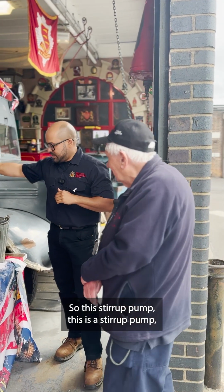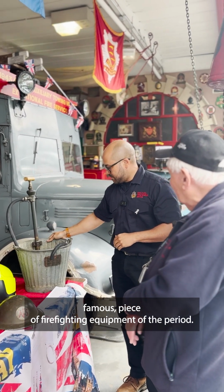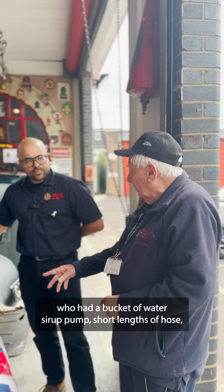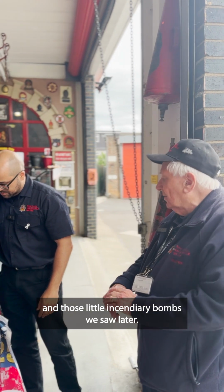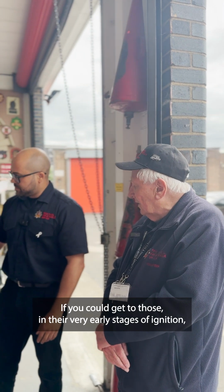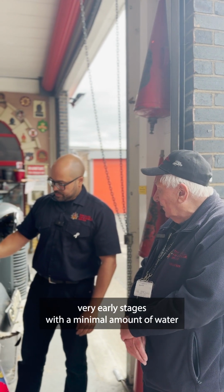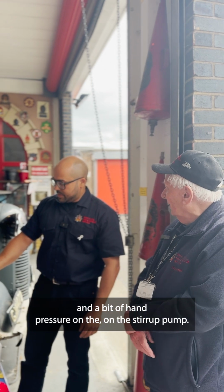So this is a stirrup pump, a famous piece of firefighting equipment of the period. Not so much used by fire brigades as by ordinary people. You know, a bucket of water, stirrup pump, short length of hose, and those little incendiary bombs we saw later. If you could get to those in their very early stages of ignition, you could put them and the fires that they would cause out with a minimal amount of water and a bit of hand pressure on the stirrup pump.